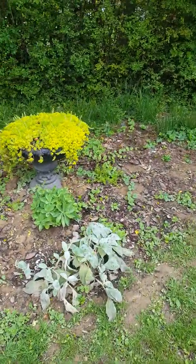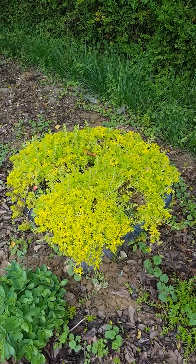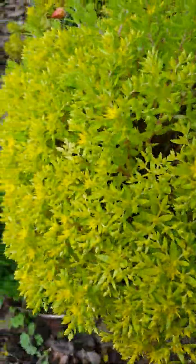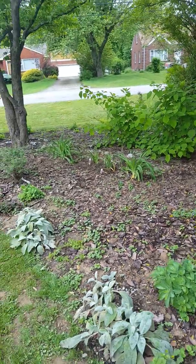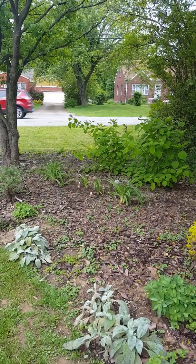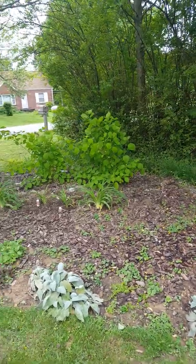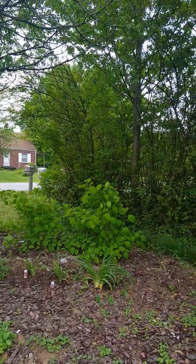Sedum and lamb's ear. A sedum, I forget the name of it, but that's a sedum ground cover. It is now flowering. I don't know if you guys can see the yellow flowers. I plan on putting a row of the bright lime green hostas in front of the red daylilies there. So I will have chartreuse, lime green hostas, the red lilies in the back, and then the white flowers of the Annabelles.